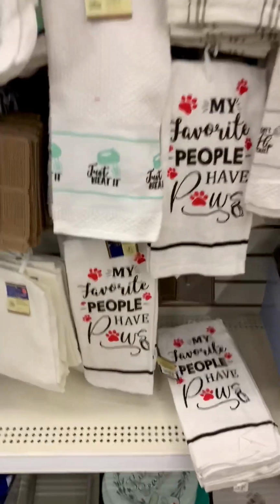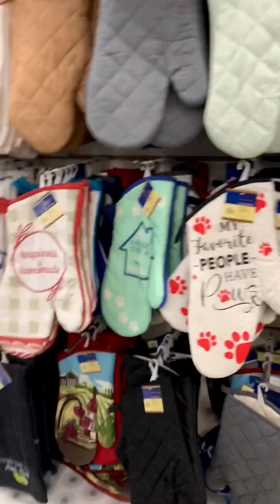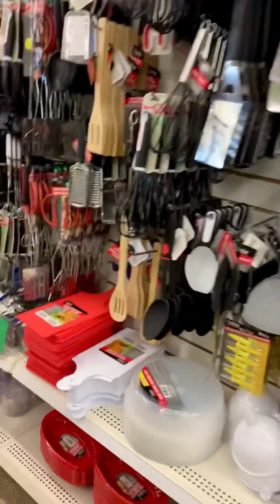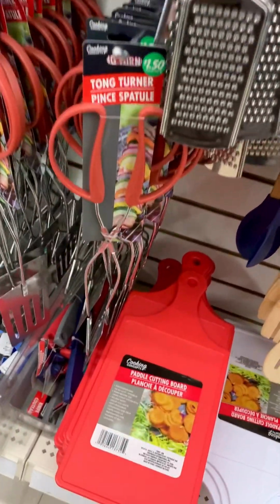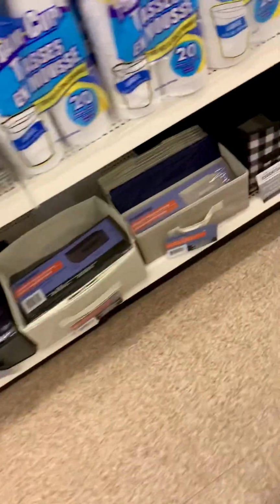Ooh, my favorite people have paws. Should get that for Jerry. Cork boards. Oh yeah, look for bamboo cutting board. Bamboo cutting board. Let's get cozy. I like that. Do you think they have the bamboo cutting board here? No. I could get one of these though. I could make one. Just make one. Wish they had the bamboo cutting boards. Why? People like me bought them. This kitchen is seasoned with love. Oh, that's cute. Okay, no. I don't know if they have the other buffalo chip one.